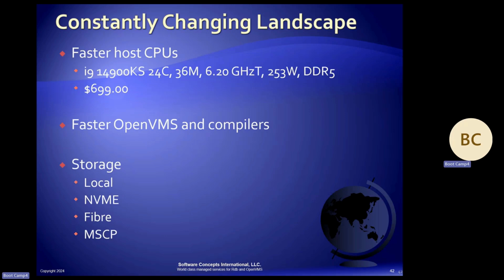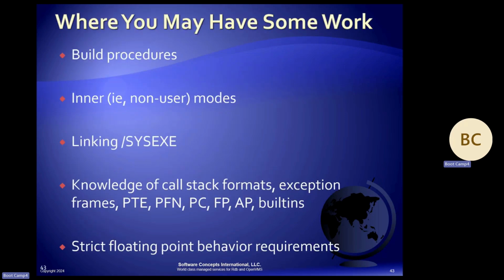Storage, for $1,000, you can buy 27 terabytes of SSD, NVMe, whatever, all these acronyms. Spend money there. If you're going to be spending money on your computer, this is where it is. Well, my next session will badmouth doing IO. Where you're going to have to do some work, it's going to be in your build procedures.